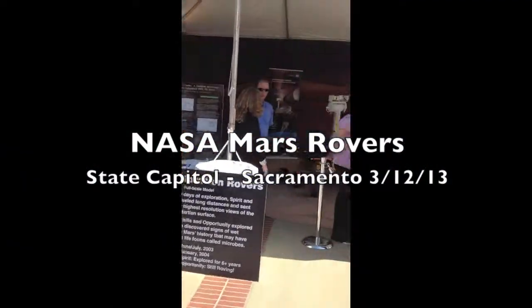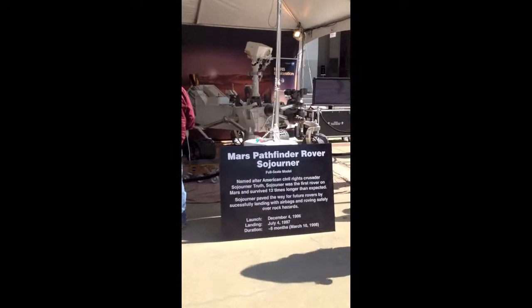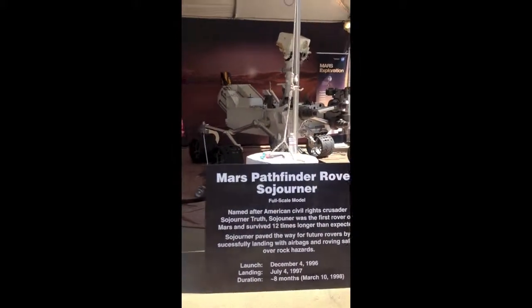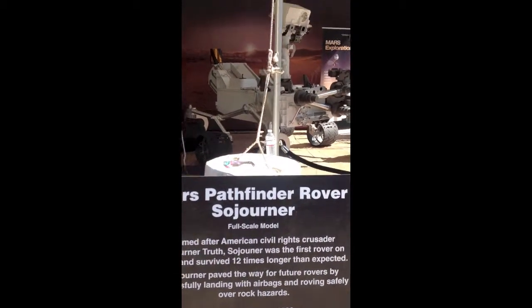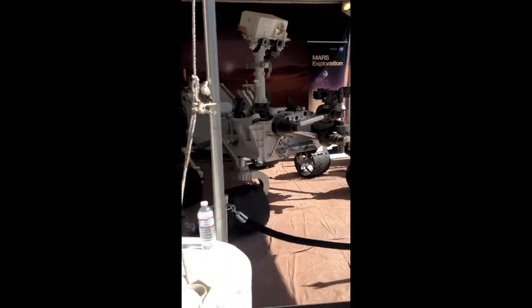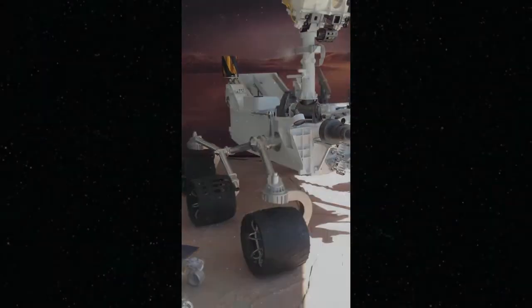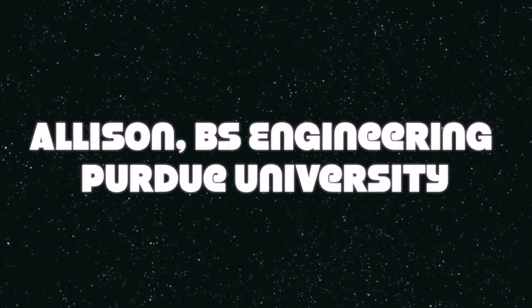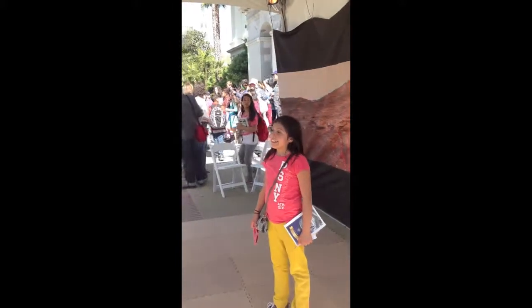Here we are in Sacramento, right by the state capitol, and this is Science Exploration Day. Here's a full-scale model of the Mars Pathfinder rover. Lab, which is located down in Los Angeles, in Pasadena actually, right by the Rose Bowl. And we've come up to Sacramento today to show people all about our amazing Mars rovers.